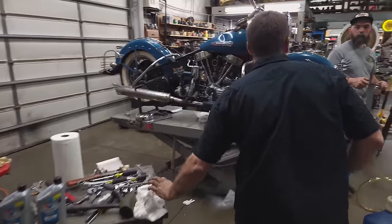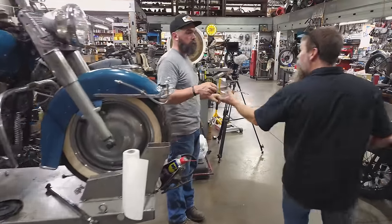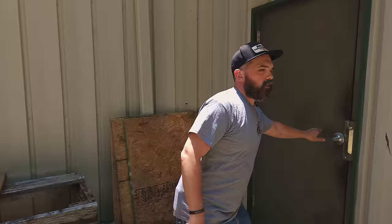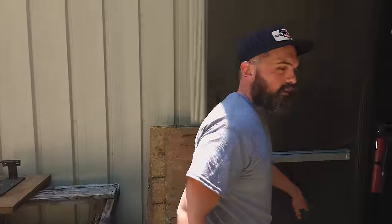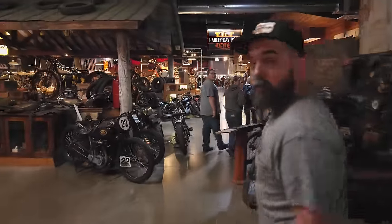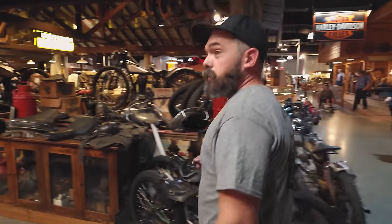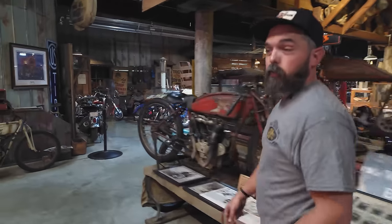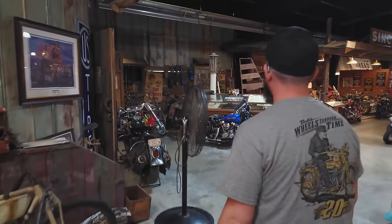Yeah. Do you want to run in and get that seat? Okay. The one with the cool rail on it? Yes. Cool. So earlier we looked through some of the stuff we have inside the museum and found a seat we really wanted to use for this bike. One of the great things about having this collection is we've got lots of stuff to pull from. And no matter what year stuff we're working on, we always have something we can pull from.